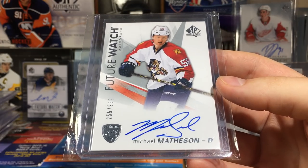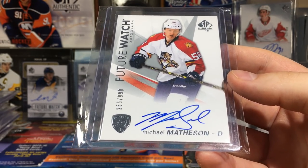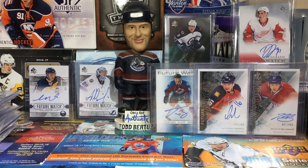But yeah, I finally got this card, and Mike Matheson. He scored a highlight reel goal against Detroit, but he also got undressed by Nathan MacKinnon all last year. And he also has, didn't he sign like a 7 or 8 year deal already? But yeah, Mike Matheson, whatever, okay?